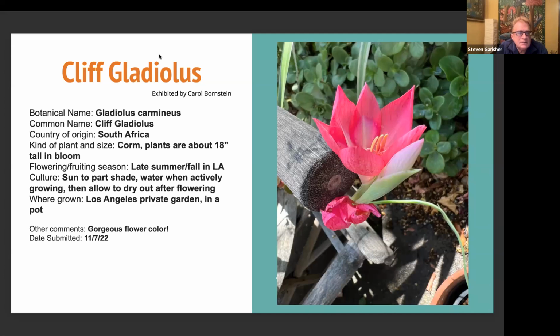Sun to part shade, water when actively growing, and then allow to dry out. Many of the South African bulbs, many of our native bulbs, many bulbs from Mediterranean climates, you need to do this with. You need to dry them out, or they'll rot in the ground if they stay wet throughout the season. And generally, most of them are summer dormant.